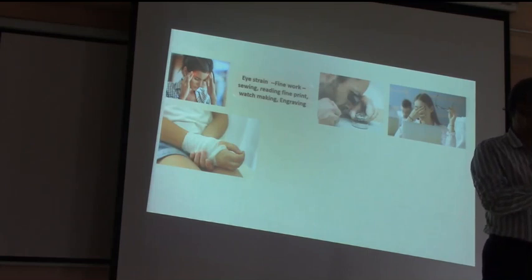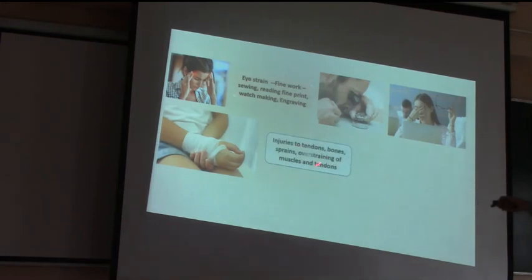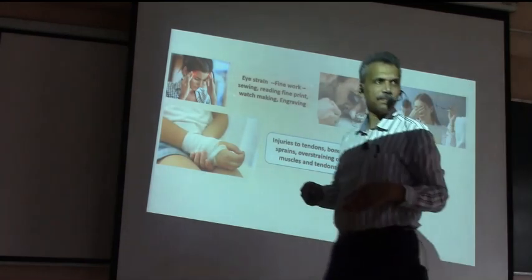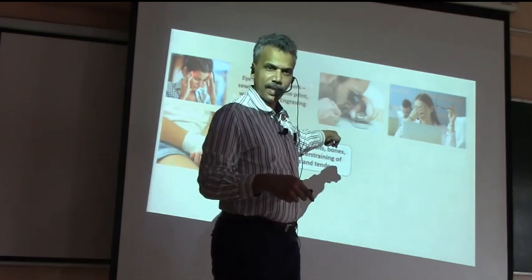There can be sprain, or there can be injury. For example, injury to the bone or injury to the tendon. So injuries basically: tendons, bone strain, overstraining of muscles and tendons. Ruta can be a remedy. All clear? First causation was eye strain.